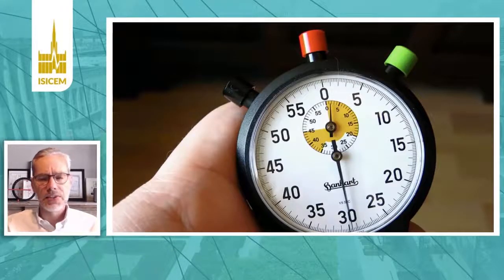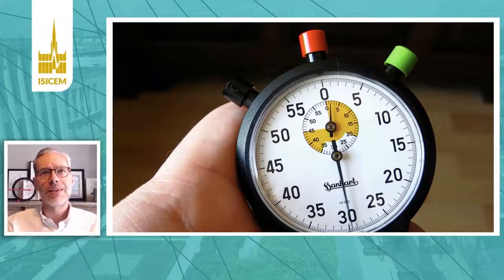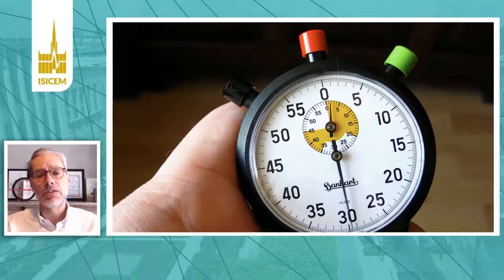Now, logically, this is a time-sensitive issue. We want to de-escalate as soon as possible. If you're looking at a 7-day treatment, there's no use of de-escalating on day 5 or day 6, because that will leave you only 1 or 2 days with de-escalated therapy.